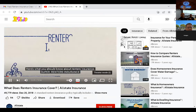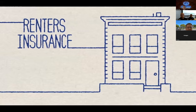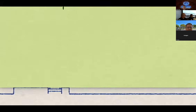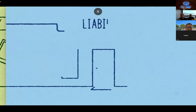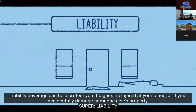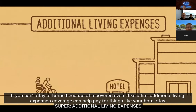Here's what you should know about renter's insurance. If you're renting a home, condo, or apartment, this type of coverage can help protect you and your belongings. Renter's insurance typically includes three types of coverage: personal property, liability, and additional living expenses. Personal property coverage can help pay for replacing your belongings if they're stolen or damaged by a theft. Liability coverage can help protect you if a guest is injured at your residence or if you accidentally damage someone else's property. If you can't stay at home because of a property that has been left on fire, additional living expenses coverage can help.